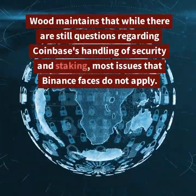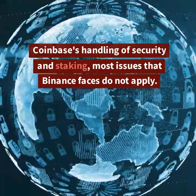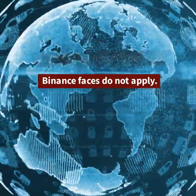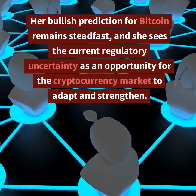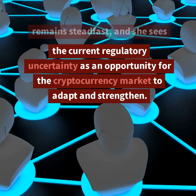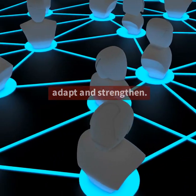Wood maintains that while there are still questions regarding Coinbase's handling of security and staking, most issues that Binance faces do not apply. Her bullish prediction for Bitcoin remains steadfast, and she sees the current regulatory uncertainty as an opportunity for the cryptocurrency market to adapt and strengthen.